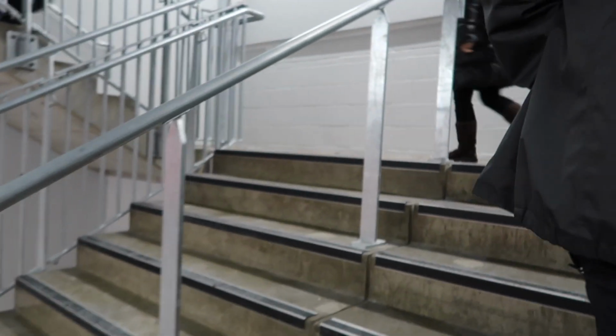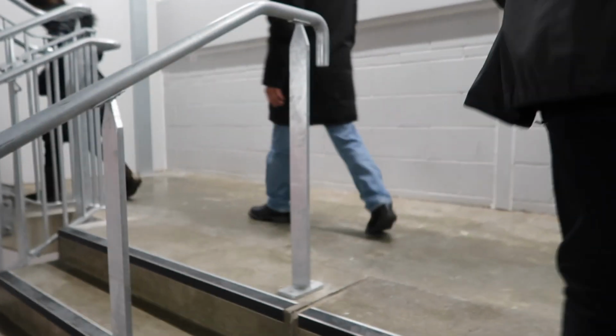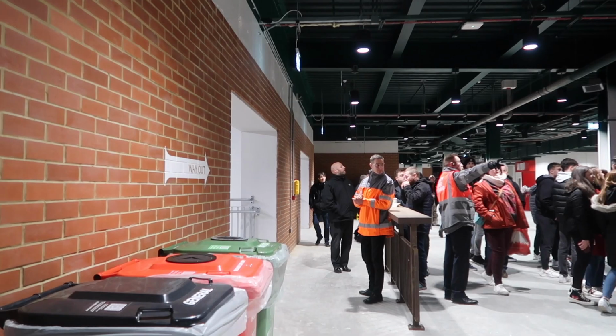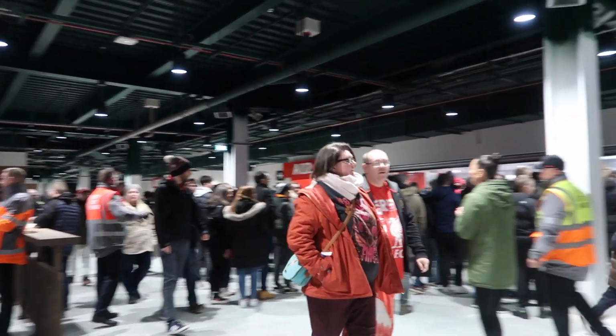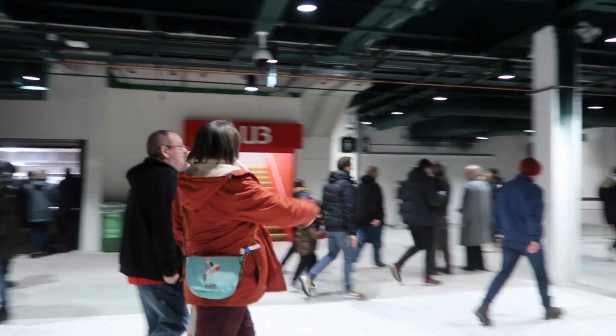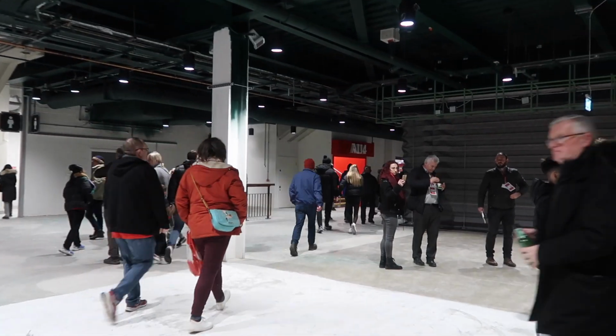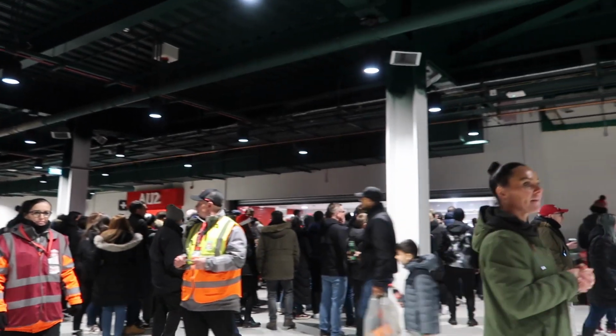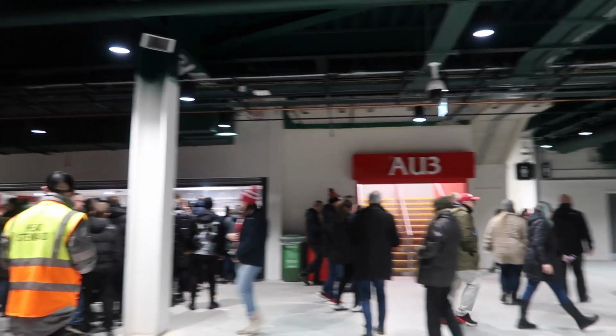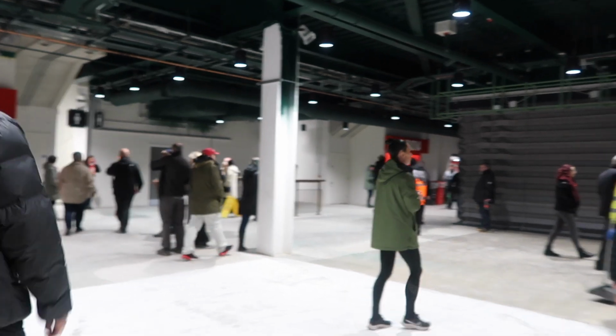So straight away there was no escalators or lifts, it's all stairs to come up, which is fun. I feel like I'm back at Newcastle away. I've just come up out the stairs there, and as you can see there's a big open space here. I will be honest, it doesn't look fully finished to me. As you can see, the floor's not in the greatest state in areas, but it does look to me like it's unfinished.